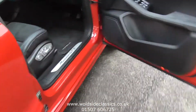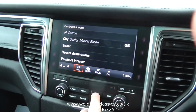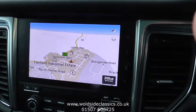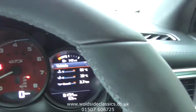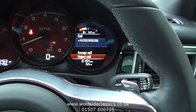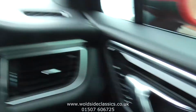So inside the car, we'll flip in, close the door. It's got the navigation module, the map there. The sport chrono dial is in Garnet Red, as are the rev counter and speedo dial. It's got a multifunction steering wheel. Phone Bluetooth is already there because it just went off.